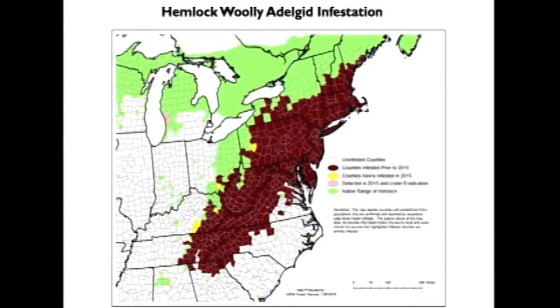Here's just a quick map showing the infestation of the hemlock woolly adelgid in the red areas there, how many areas it's been found, and then the green areas, what's left of habitat that hasn't been infected yet.